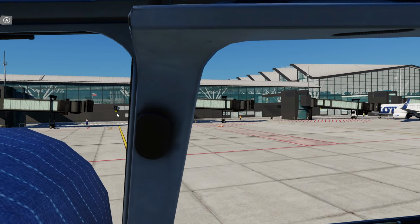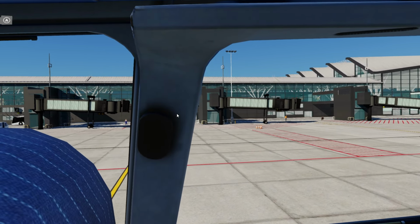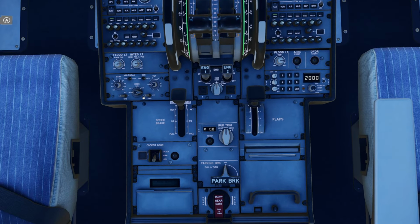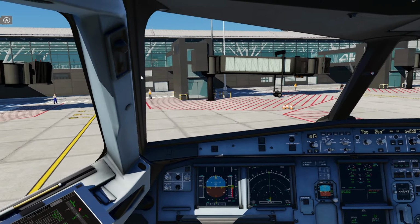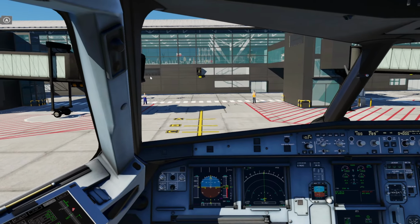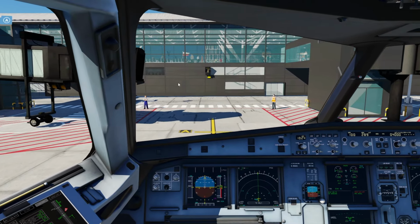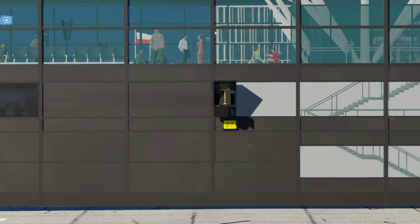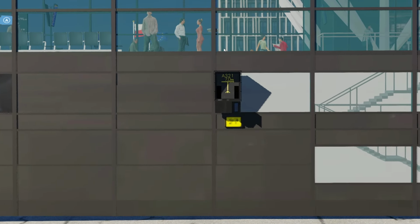I think we have VGGS systems as well actually. We'll make our turn, the predicted wind shear and the weather radar off. Alright, oh look at that, and how's that for a turn in then? Look at the people inside as well.